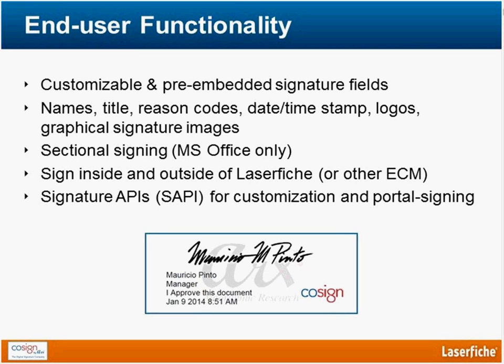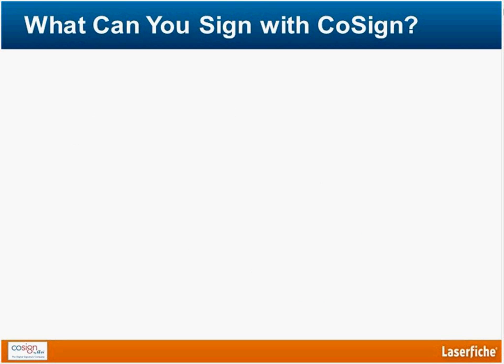We'll show you in the demonstration that's coming up how we can sign documents inside of Laserfiche or any other document management system. And we also, for your information, provide you with what we call signature APIs. These are tools that allow you to add signing capability to any custom application or portals, because we're seeing a lot of our government customers moving towards self-hosted portals. For example, a vendor portal where the vendor comes in, they view a document, they sign it, workflow will kick it off for processing and approval. So you can think of Cosign as a signature engine that allows you to sign within authoring applications, within your own custom applications, or within portals that you create.